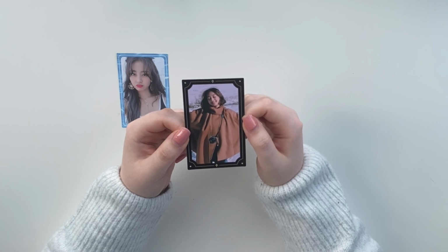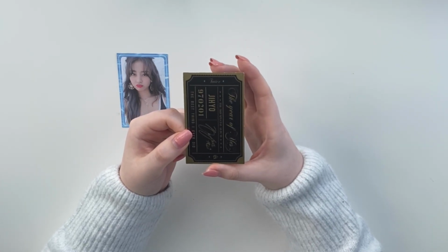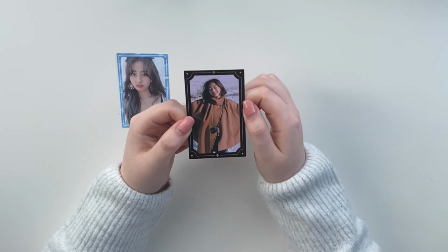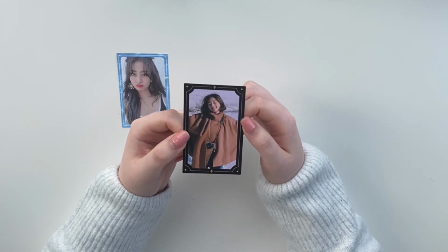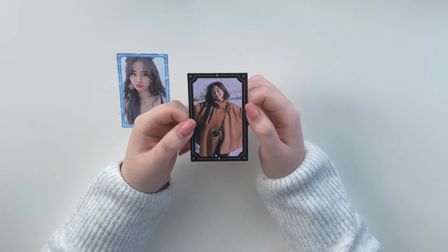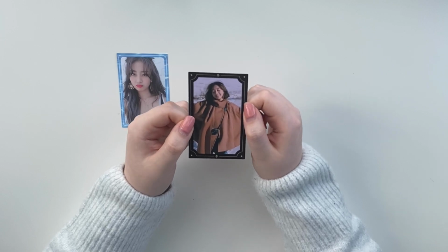I just think it's so cute, and I really like the Christmassy cozy concept that they had for Year of Yes. It truly was a special album, and yeah, I really love this card, and I love the music video for The Best Thing I Ever Did so much. So yeah, this card is really, really special to me. I'm really happy that I own it.